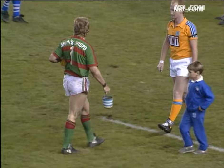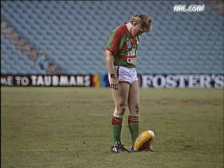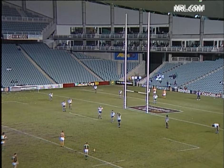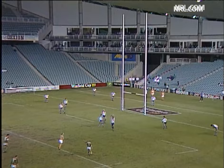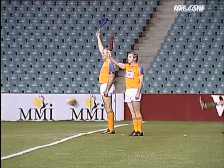So Jura with yet another attempt. There's the angle for him, about 15 in from touch. Just a short run-up for Jura, but plenty of timing. The timing's sweet. South Sydney 12, Canterbury 4.